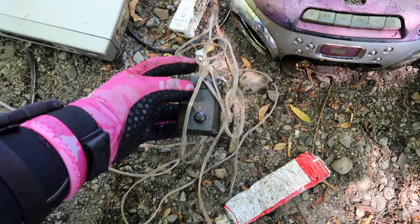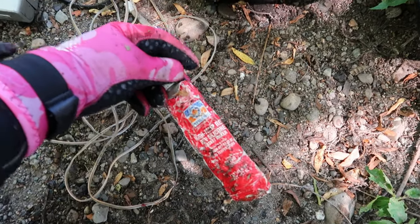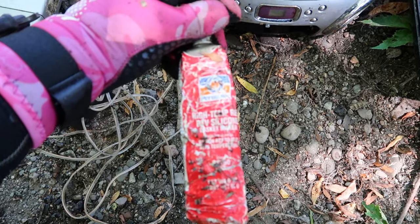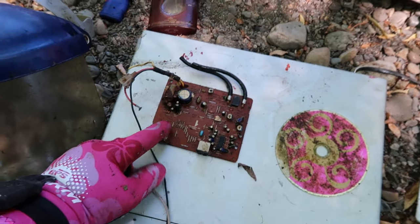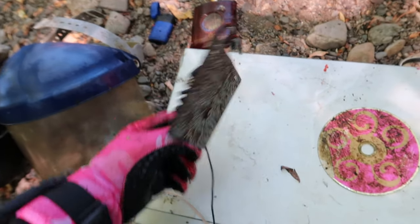We found this thing. It's like a plug to something. Not really sure what it plugs into, but super cool. The end of it's broke off. We found this. This was something that I found under there. Not really sure what it is. I don't even know, to be honest with you guys. But then some more of the electronics. We found a circuit board, which looks super clean on this side, but on the other side, it's not too bad either. A little bit dirty, but it's pretty crazy.